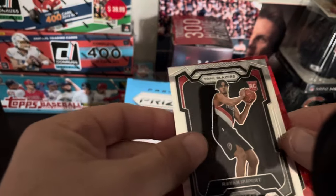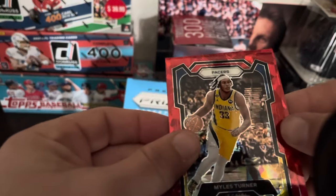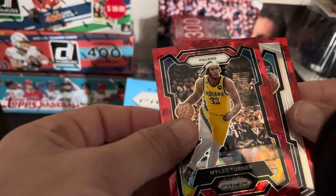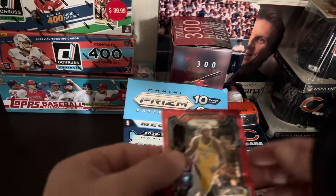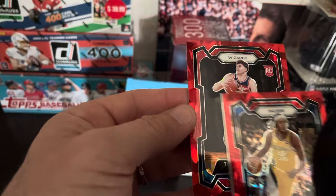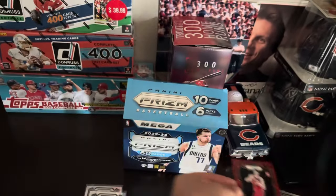And our final couple cards. Hopefully we get one rookie. Let's see if the red ice is a rookie. It is. It's red. Let's see if the silver's a rookie. So it is. That one actually could be Brandon Miller. That is Charlotte colors. Come on, baby. All right, let's check out the red first. For the Wizards, Tristan Vukcevic. He's actually playing okay.